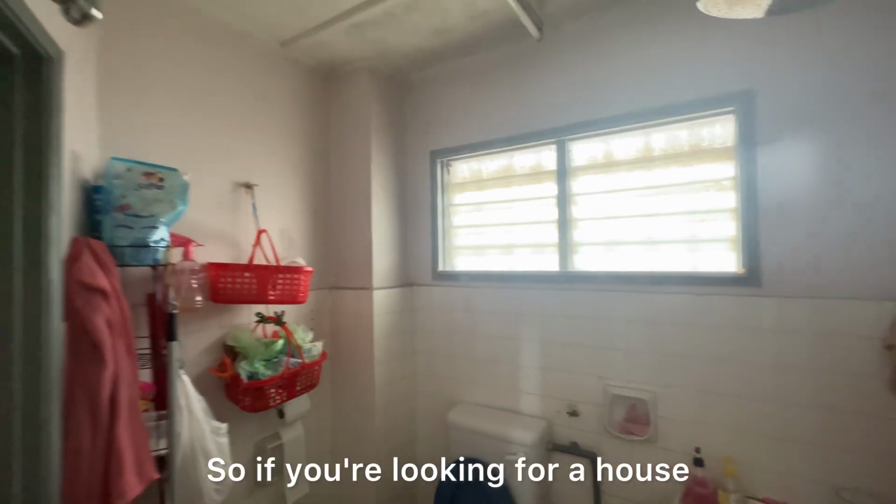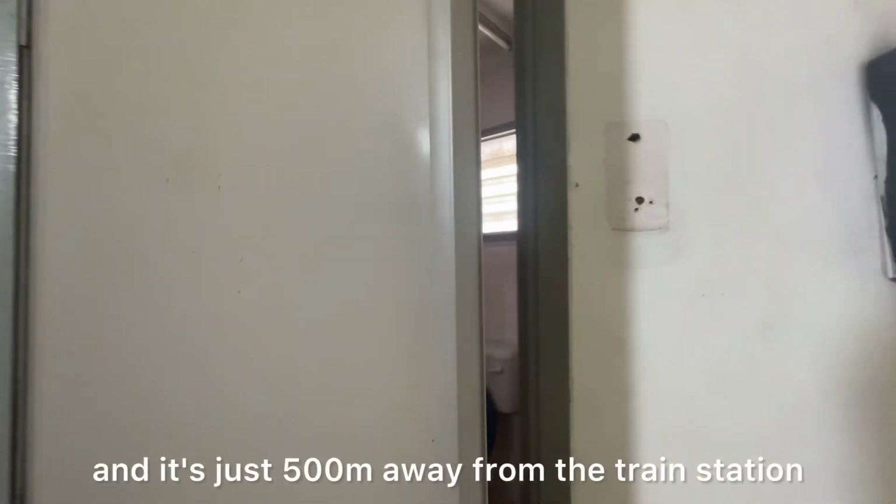So if you're looking for a house that is in the heart of Subang Jaya and it's just 500 meters away from the train station, you can seriously consider this house. Good pricing, good location, and a lot of potential.